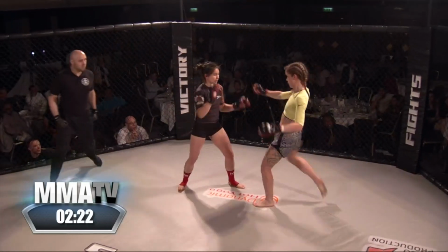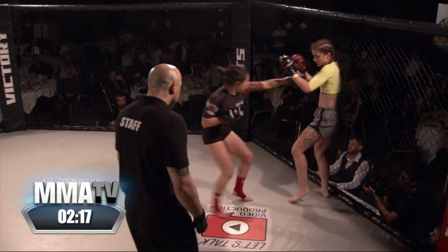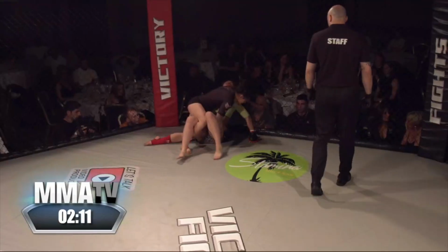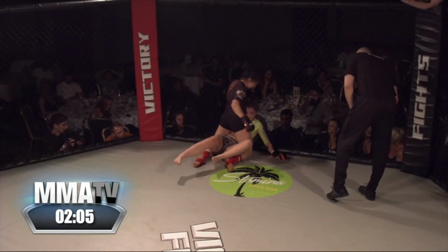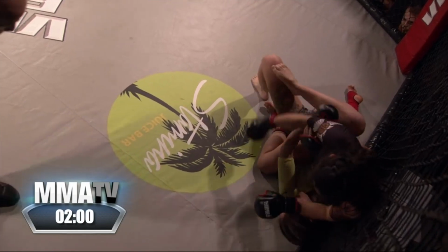Low hands from Suzanne, dangerous. Oh, lovely big left hook. And takedown attempts, linked to hands, she's gonna go down. Very nice by Suzanne. Looking very physical as she goes up to mount. A bad place to be. Very bad place, especially after seeing that big left hook. You can see that Suzanne has power in her hands.